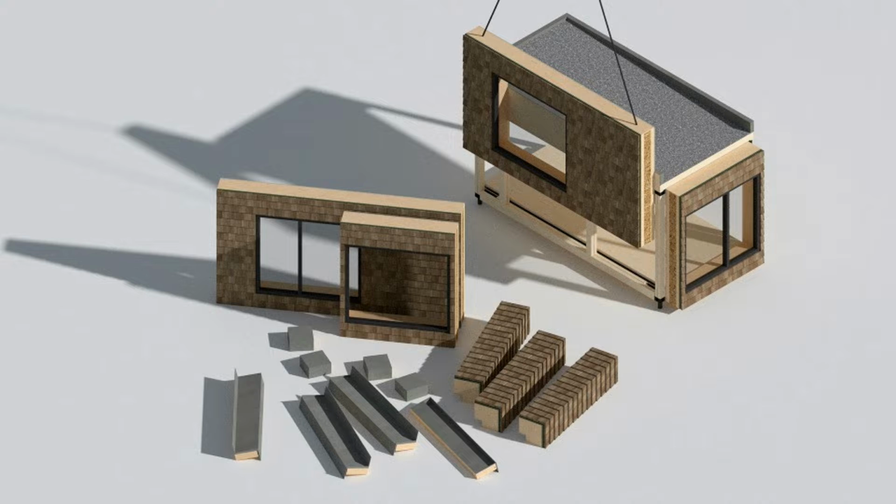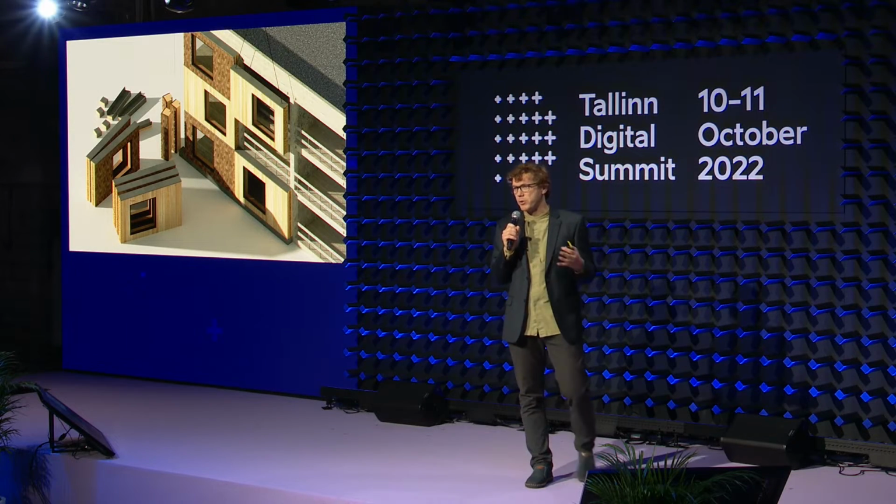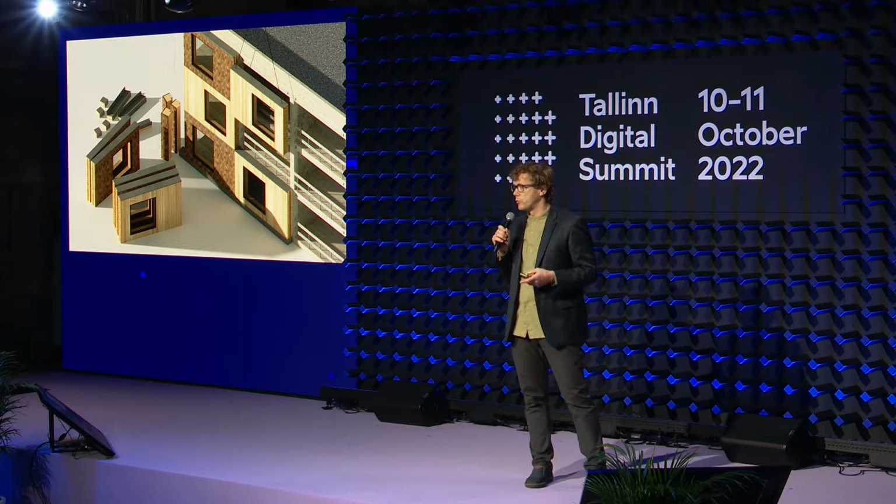We can build houses really like kids build Lego houses. Out of distinct or discrete components, we can assemble very different kinds of houses. But we can take them apart as well and reassemble them into new, different houses. So the same kind of components can be used for your private homes, but also for a small apartment house, for example.